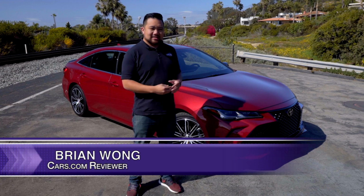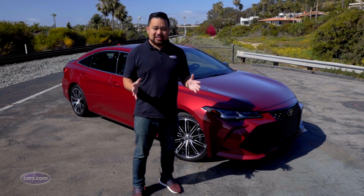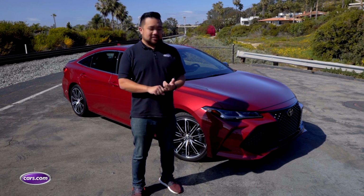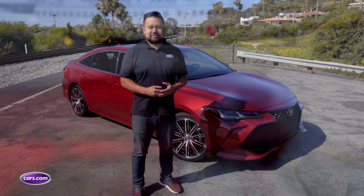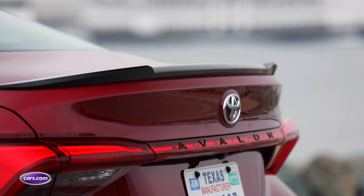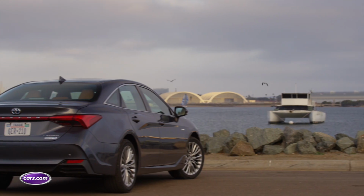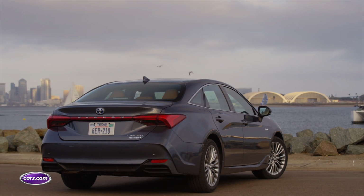We're here with the 2019 Toyota Avalon, and for 2019, the Avalon sees huge changes. It doesn't just change a few things, it changes everything, from the platform to the engine to the exterior styling. Now for 2019, the Avalon's exterior styling has changed drastically, so much so that it will be impossible to confuse it for the 2018 model.